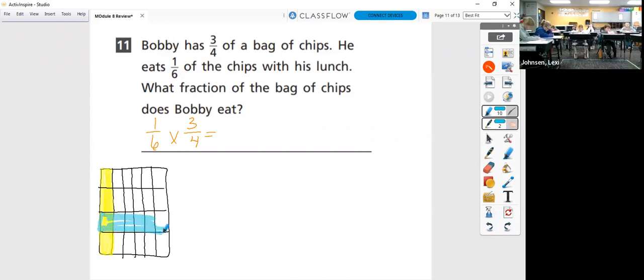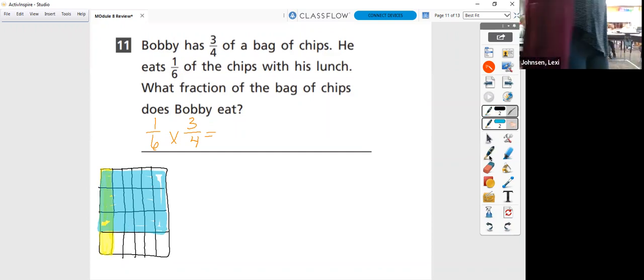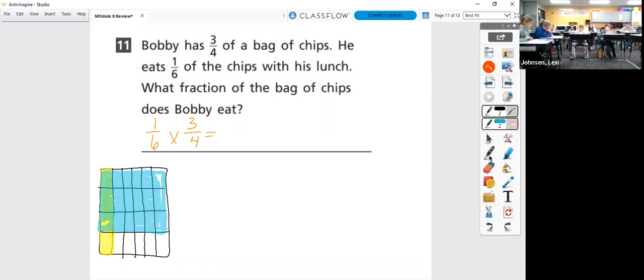And then whatever overlaps is my answer. And so then what would I find? What would be my answer? Jacob? 3/24. And if I look at multiplying straight across, does that answer match up with what we found if we multiplied straight across? Yeah. It sure does.